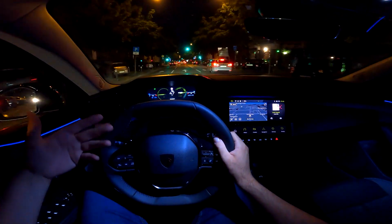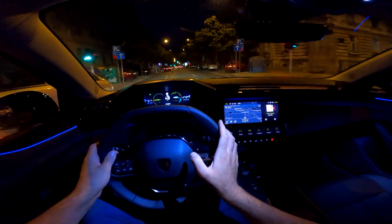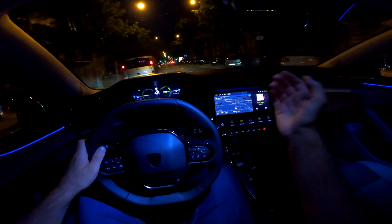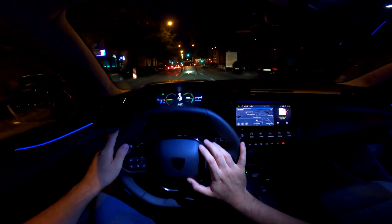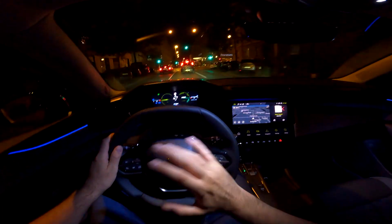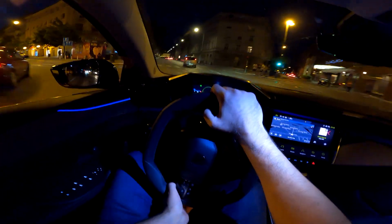Usually in my descriptions you can see the specs and some details about the car, as well as the prices if they are available. Currently they are, so I will put the price for the estate version of the new Peugeot 308.